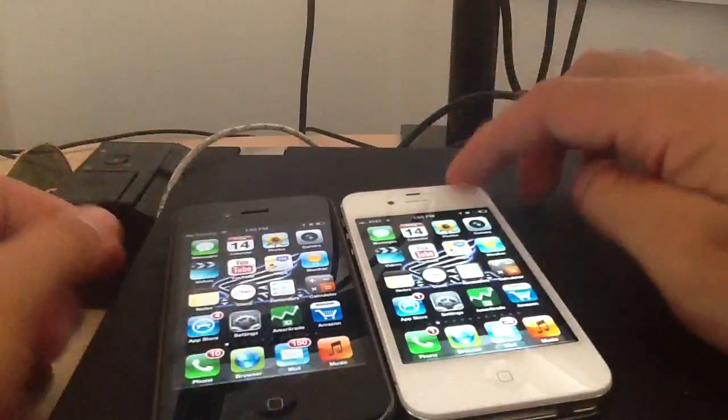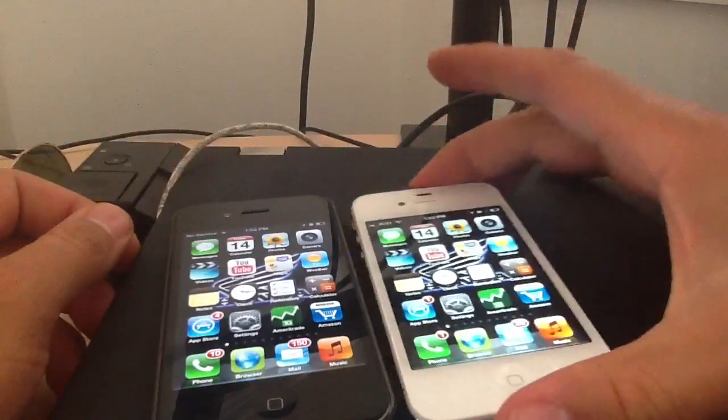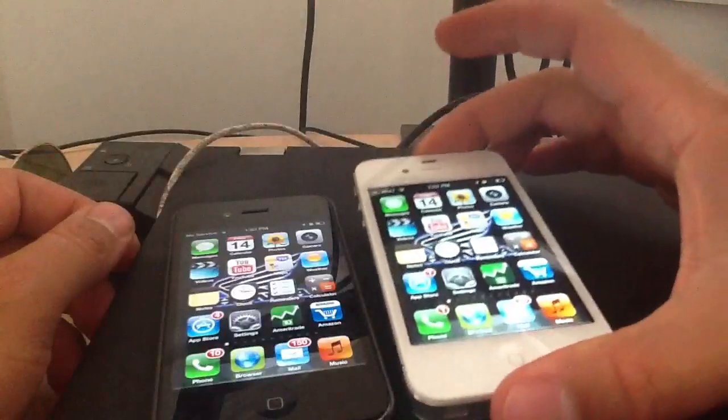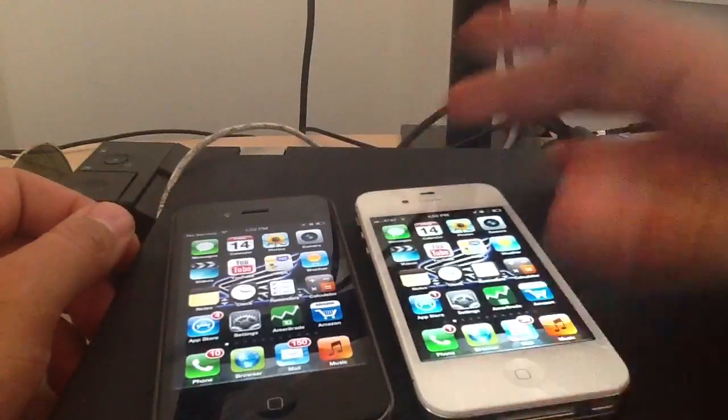I do find the battery life on this one not as good as on this guy. But that could be because of the HSPA, whatever that thing is called, the new 4G type network.